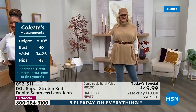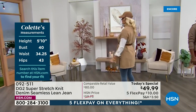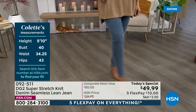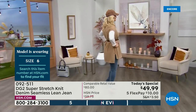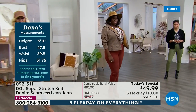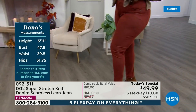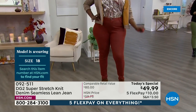Colette is next, and she has on that beautiful chambray. It's been very popular tonight, and she is 5'10". She also is 40 in the bust, 34 and a quarter in the waist, and the hips 43. She has on the size 6 in the tall, and they go with every boot. They go with every clog, every mule. Then we have Dana, who's 5'11". She has on the tall as well in 18W. She's 47 and a half in the bust, 39 and a half in the waist, 51 and three quarters in the hips, and they look beautiful on every single shape.